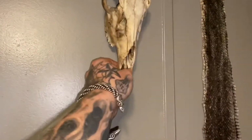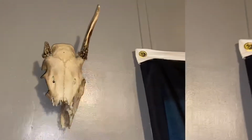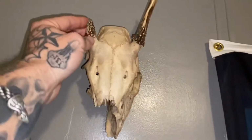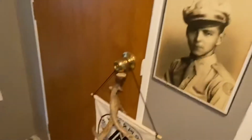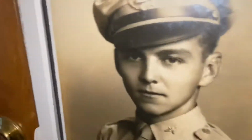This is a deer skull, a doe skull, obviously. Headshot. This is a buck. I like the way this one is broken up. You don't usually like them missing antlers, but this one just looked cool. I like it a lot. Another doe skull just hanging there. Got some antlers right there. We didn't even count the antlers. Got antlers hanging everywhere. There's my grandpa. What up, dude?